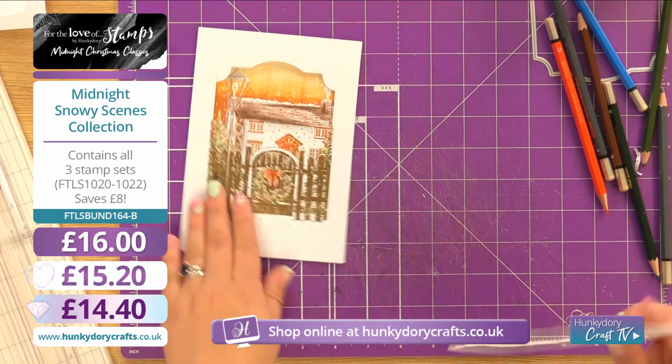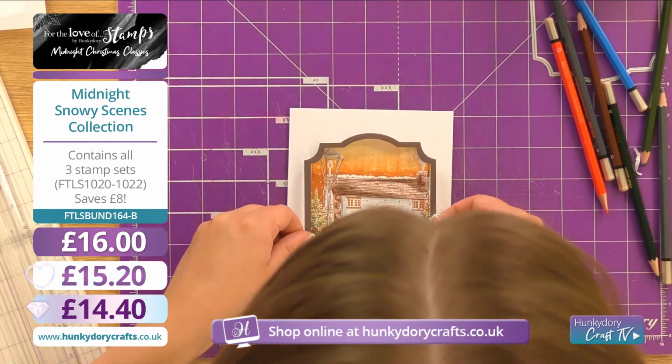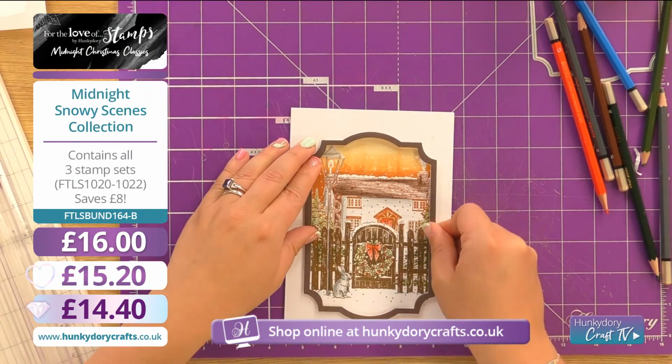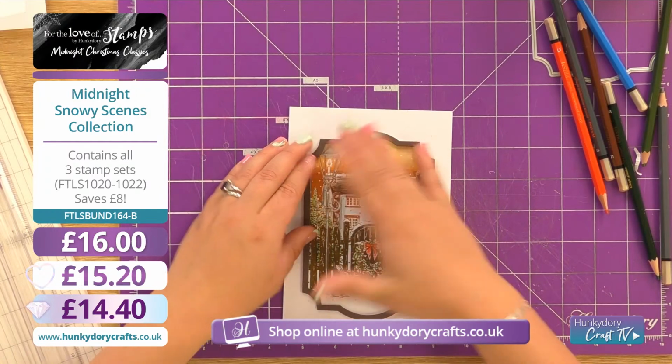Oh, the love for this card already. Susan Eade says she loves the colours, it's so lovely. Viv Williams says, I love using Hunky Dory pencils, they are so forgiving.